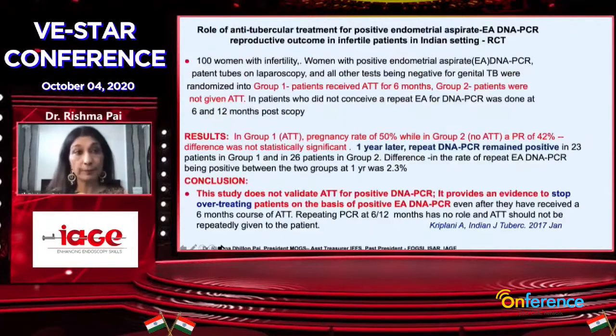In fact, there's a nice study from Dr. Kriplani where she took 100 patients and did an endometrial aspirate DNA PCR. Of the positive patients, half received antituberculous treatment, and half she did not treat because they were only PCR positive, nothing else. It was found later on that the pregnancy rates were the same, whether you treated these patients or didn't.